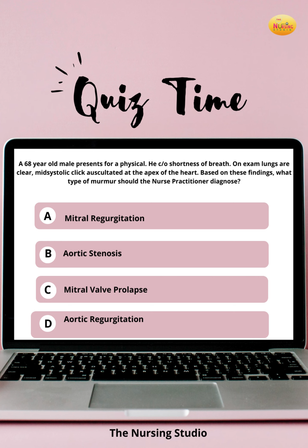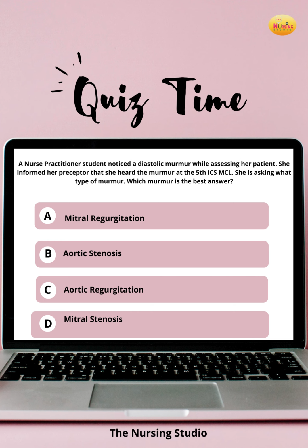All right. So next, a nurse practitioner student notices a diastolic murmur while assessing her patient. She informed her preceptor that she heard the murmur at the fifth intercostal space, mid-clavicular line. She is asking which murmur is the best answer. Is it A, mitral regurgitation, B, aortic stenosis, C, aortic regurgitation, or D, mitral stenosis? All right, take a moment and tell me what you think for this last question.